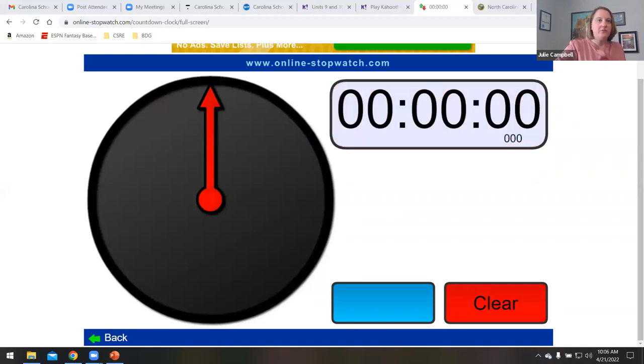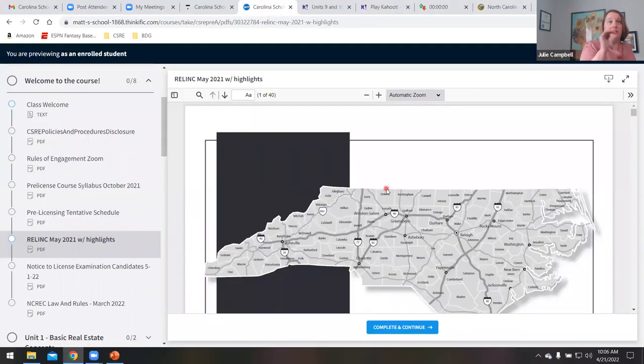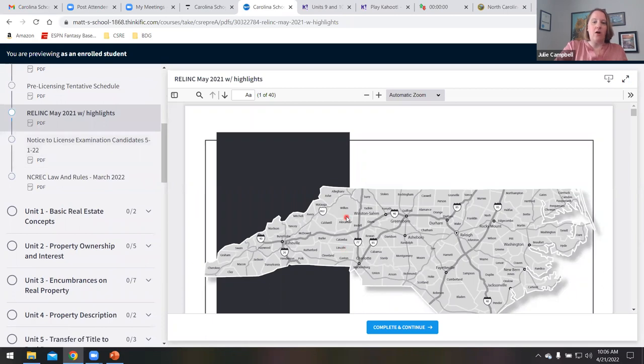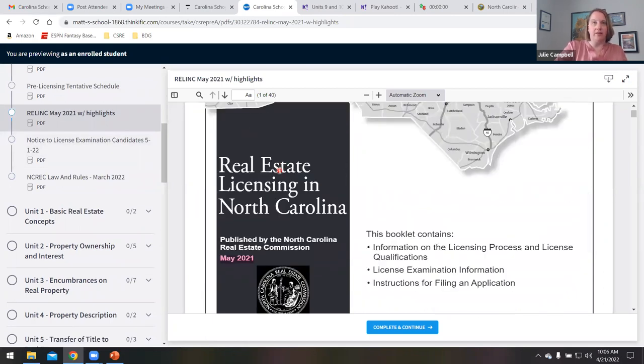Before we jump into 14, we need to talk just for a minute about the process of getting, you got to apply for your license, you got to apply to take your state exam, okay? In Learn Test Pass, in the welcome section, there's a little booklet called Real Estate Licensing in North Carolina. Remember how I say if we can make an acronym out of anything in this industry, we will? So we more often refer to this booklet as the RELINC, Real Estate Licensing in North Carolina.